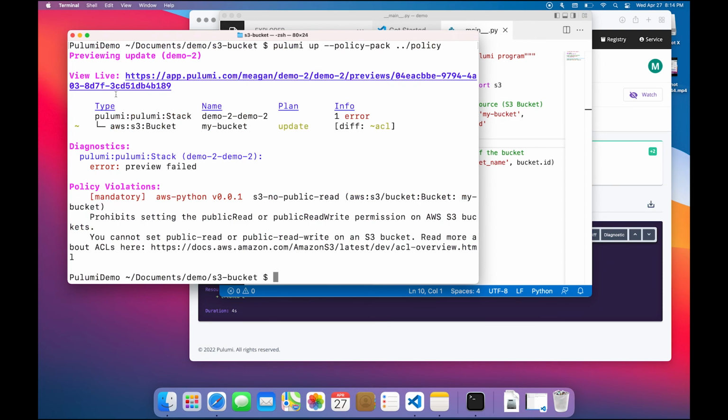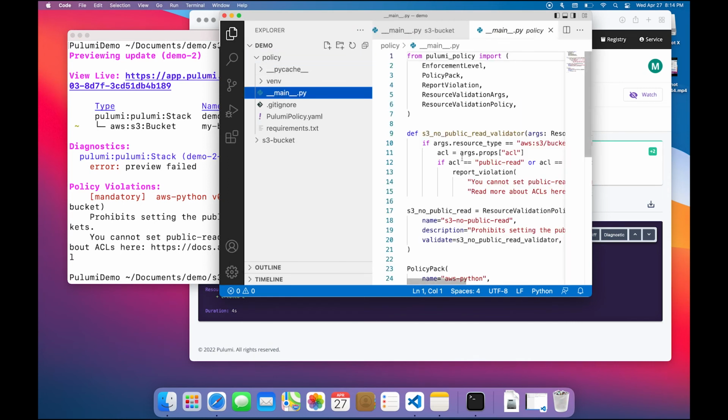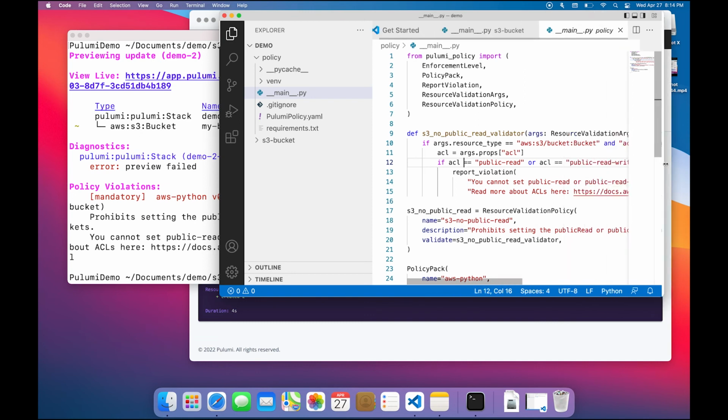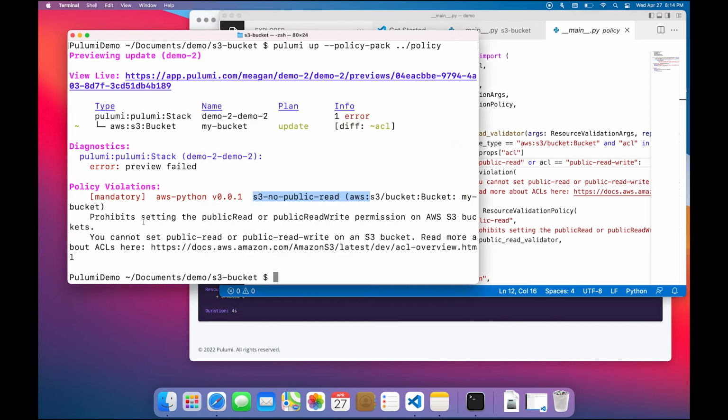It says there's this mandatory policy where you can have no public read. With that templated policy that we created earlier, this is defined: if the ACL is public read or public read write, you cannot deploy it. And there you have it. That is the magic of it all.